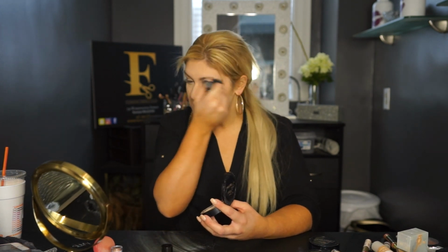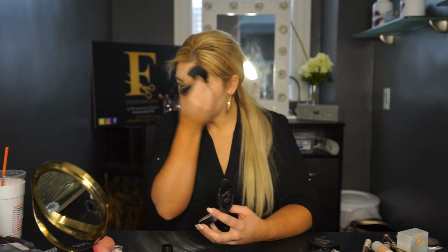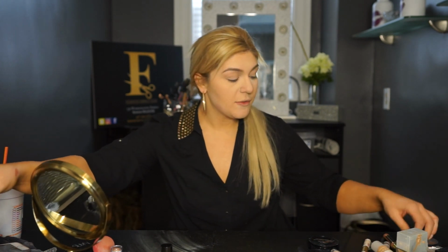It's weird, my last name's Coppola, but I have a little bit of Irish in me, and I got that Irish skin. I have red cheeks, so I always like everything full coverage. I like everything matte. I don't like anything too shiny on my face because I don't want it to look greasy. And that's what a highlighter's for.